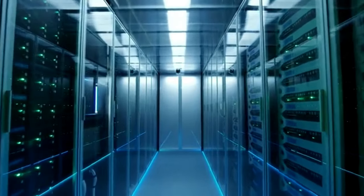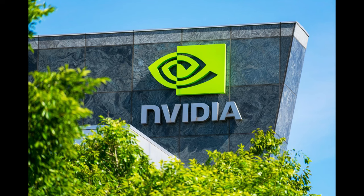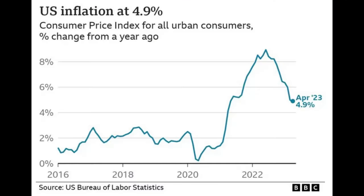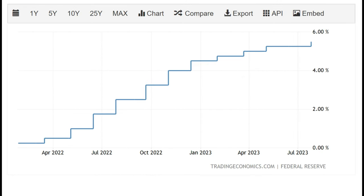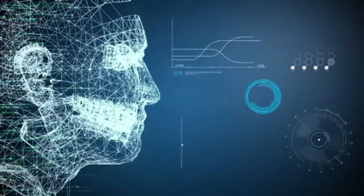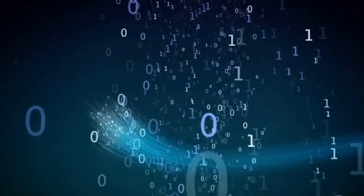We see that the demand for GPUs has been skyrocketing. We see Nvidia has reached a $1 trillion market cap and become the world's largest chip company. We also see that inflation and interest rates have been skyrocketing. How can we enable everyone to enjoy the wonderful technology of AI without breaking the bank?